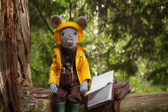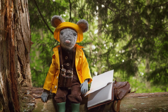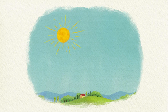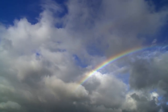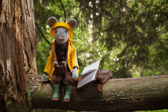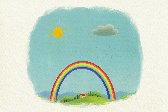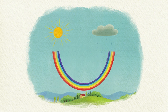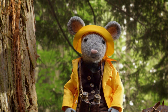Awesome! Okay, nature detectives, let's look at our three clues and solve the case of the upside-down smile. What happens in the sky when sunlight shines through raindrops? Get it? It's a rainbow. That's right. When sunlight shines through raindrops, it separates into colors: red, orange, yellow, green, blue, indigo, and violet. And it's an upside down smile. Case closed.